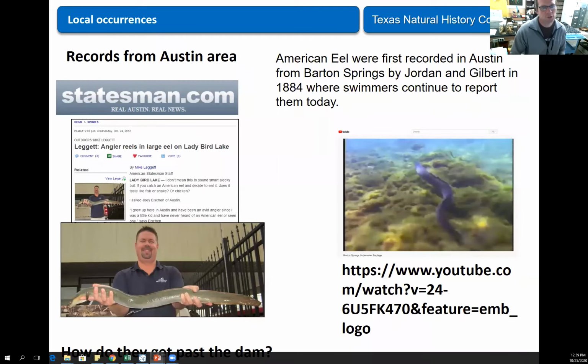A lot of the people watching this will be interested in our area in Austin, and particularly Barton Springs. They've been collected in Barton Springs in 1884 and have probably been there since. They're still there today. You can go online and see a video of an eel on YouTube from Barton Springs, and they're periodically reported from the springs. And there's another article in the Statesman about an eel that was collected in 2012 from Lady Bird Lake. This specimen is now in our collections.